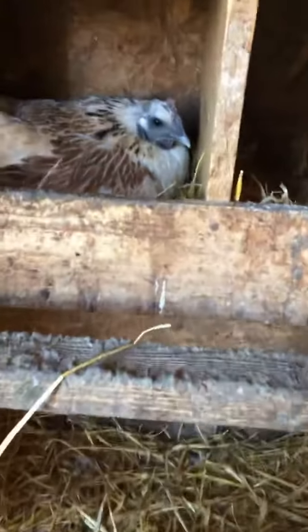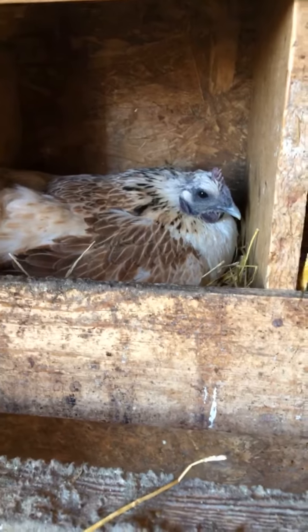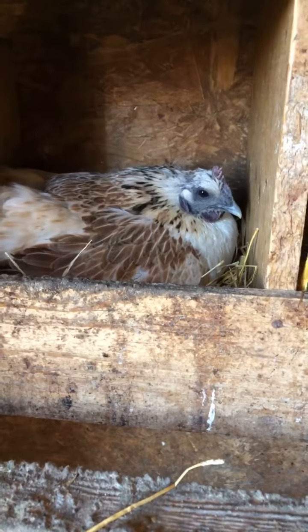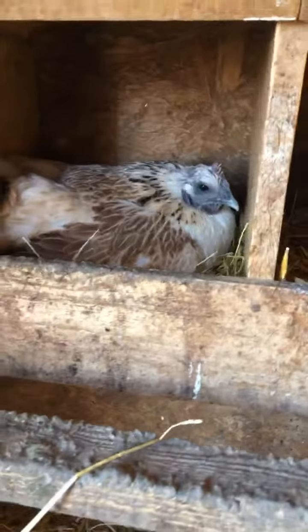We also have one of our hens in the box who is probably going to sleep in here. They do that as well. They'll either go on the roost or they'll sleep in some of the boxes.